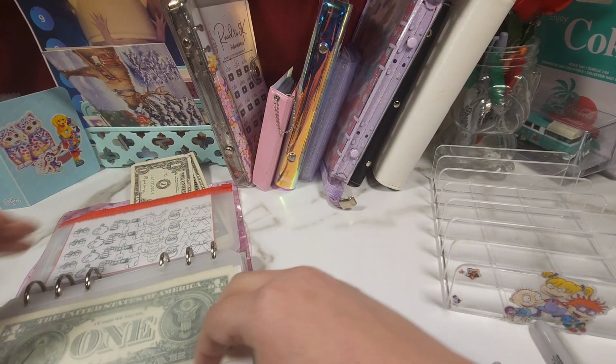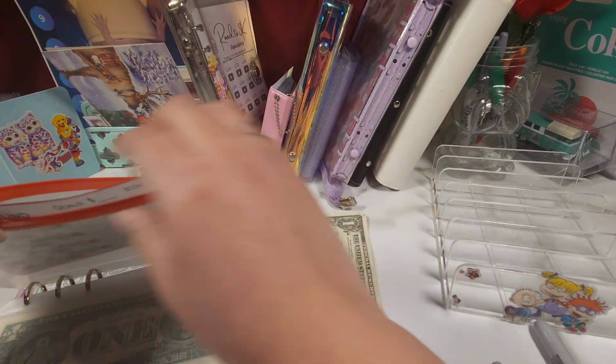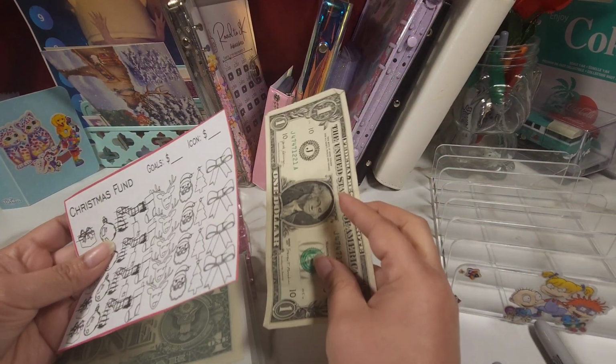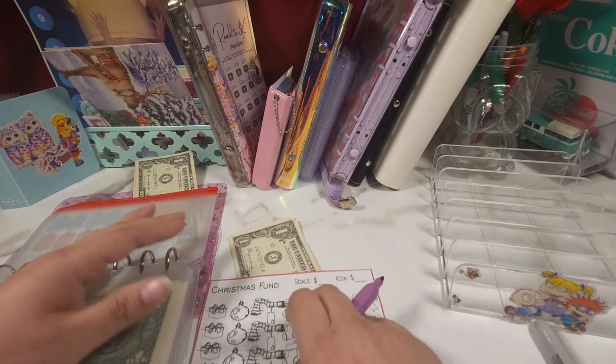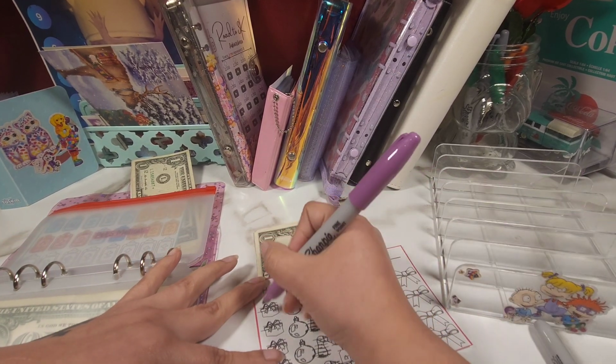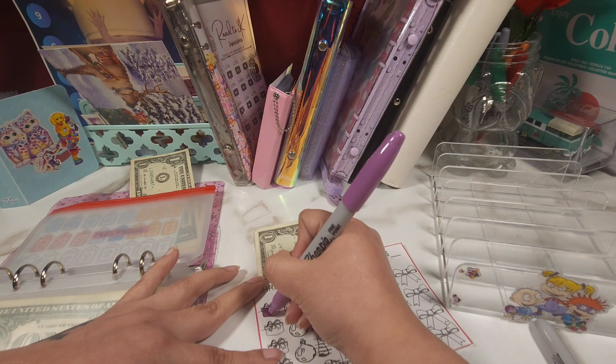Okay, next we have our Christmas one, and it literally just got $1. This is like the one that should have gotten the most because Christmas is literally around the corner. But whatever, it's fine.